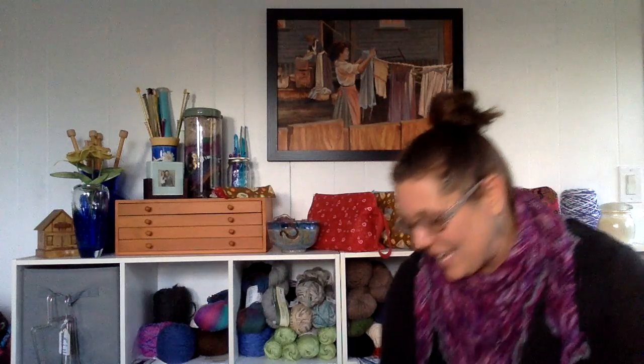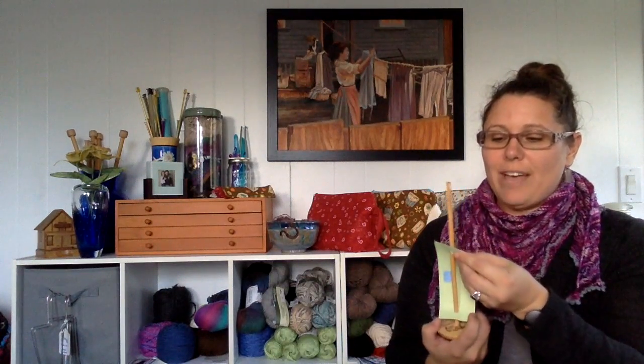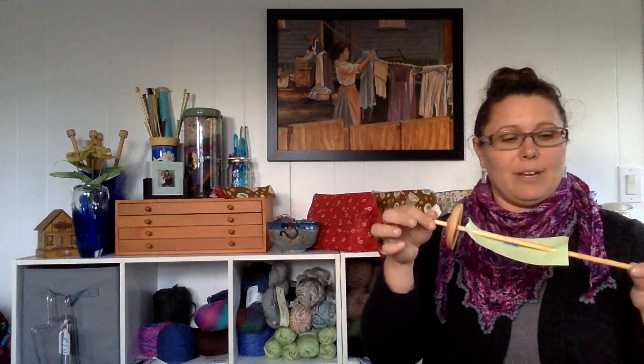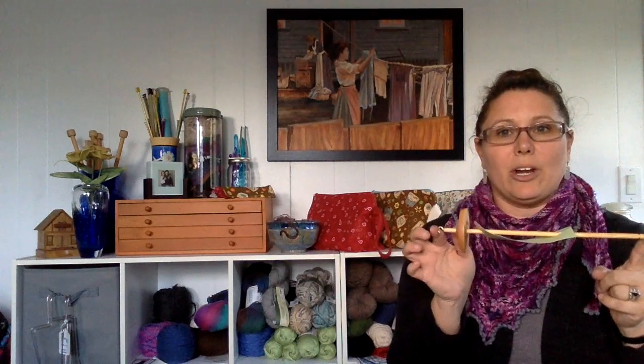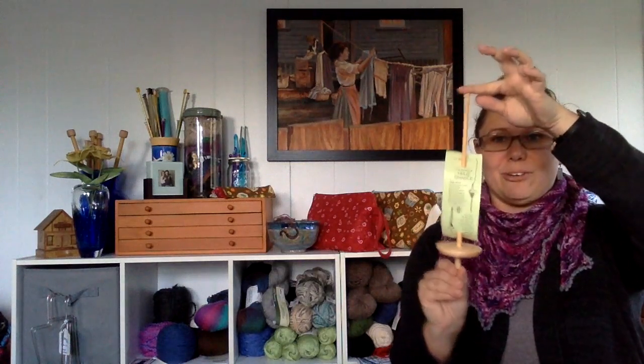But in all of that searching and looking, I discovered that at the same time that my husband was so gracious and bought this for me, he also bought me another high-low spindle that is a 2.5 inch, that is a 1.1 ounce, and this one is lighter and definitely is supposed to be for spinning lighter, fingering weight type yarns and things like that, is what I'm told.